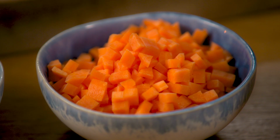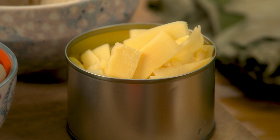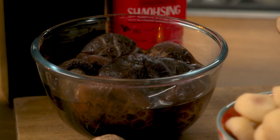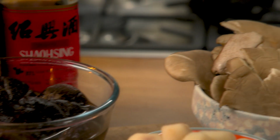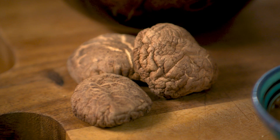I'm making my lo mai gai vegetarian, but it's often made with lap cheong, aka Chinese sausage. We are so used to having meals that are just vegetarian like this. It's part of our normal upbringing, really. Mushrooms are the backbone of the filling, and I can't get enough of them. The shiitake will carry the most flavour, and I'm using fresh ones and dried ones.